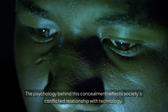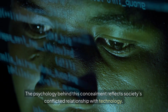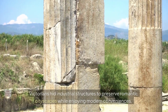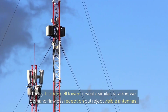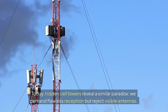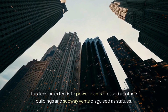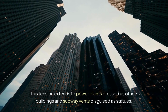The psychology behind this concealment reflects society's conflicted relationship with technology. Victorians hid industrial structures to preserve romantic cityscapes while enjoying modern conveniences. Today, hidden cell towers reveal a similar paradox. We demand flawless reception but reject visible antennas. This tension extends to power plants dressed as office buildings and subway vents disguised as statues.